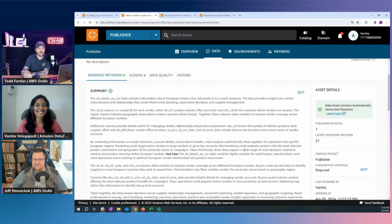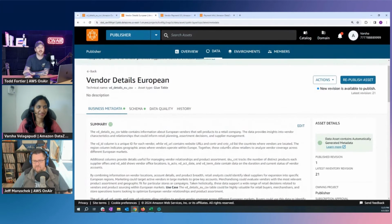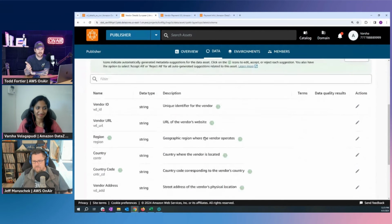I'd walk into a new customer and be like, what are all these table names? And then they'd get into weird conventions, and people would have different opinions about what those conventions should be. It was always hard. But to have this laid out in plain English, what this is, what it does, I think you were just getting ready to show us the schema too. Looks like it did the same thing for the schema.